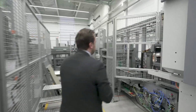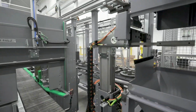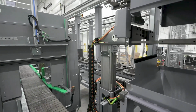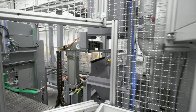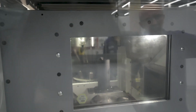Now we load a pipe, a coupling. I would like to mention that now we are working with a reduced speed. It's made especially for you, so that you can see the process of loading and unloading better. Of course, in automatic production, we work with normal high speeds.